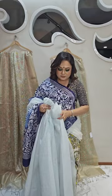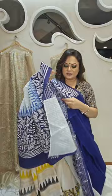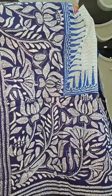Number one, cotton katha. Lovely sari. Prominent work and comes with this blouse piece. Number one, cotton katha, 4150. This is pure Bengal cotton. Ideal for gifting Poila Boishak, and also to people who like hand-embroidered cotton saris. This is totally handwork. Number one, 4150, cotton.